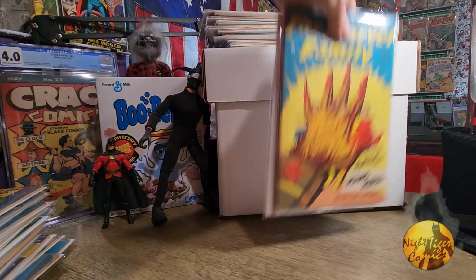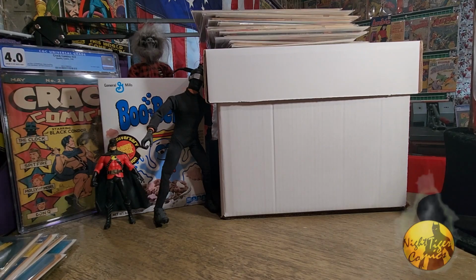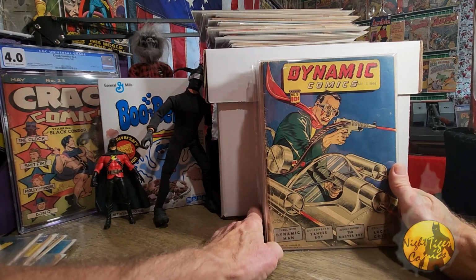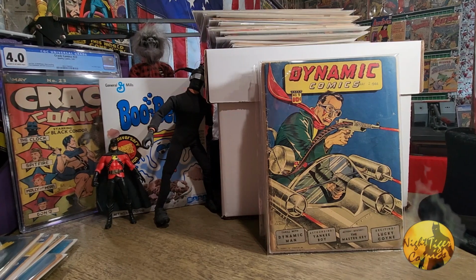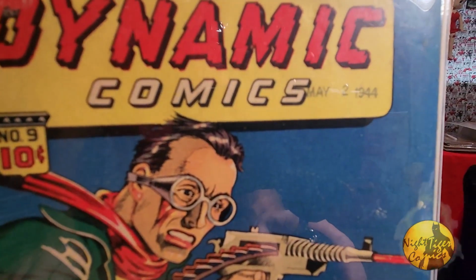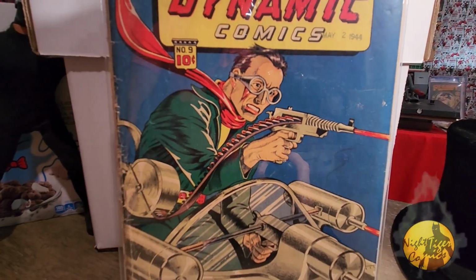All right, let's see what else we got here, guys, because we got quite a stack, and then we have another video to do. So here we go. More Golden Age, more blues. Scarce book. This is Dynamic Comics. This is a Harry Chesler publication, and it also is a Macro Boy cover. This has a date stamp on it right there, May 2nd, 1944. Just a really killer cover.